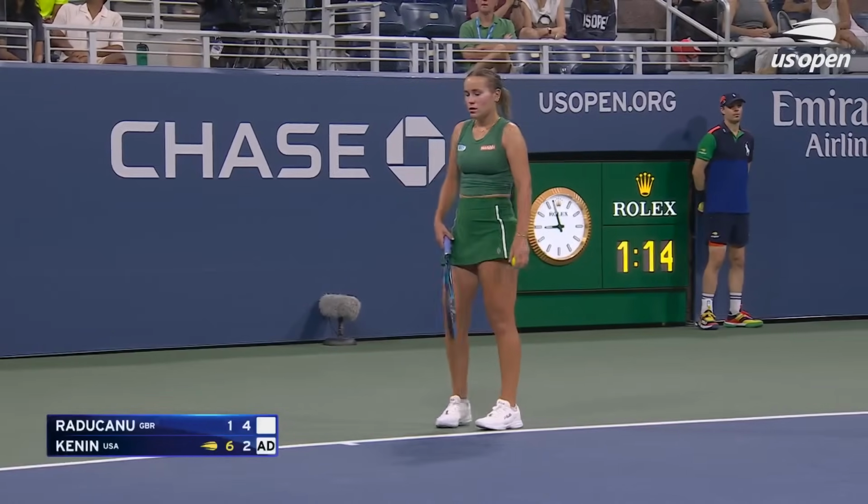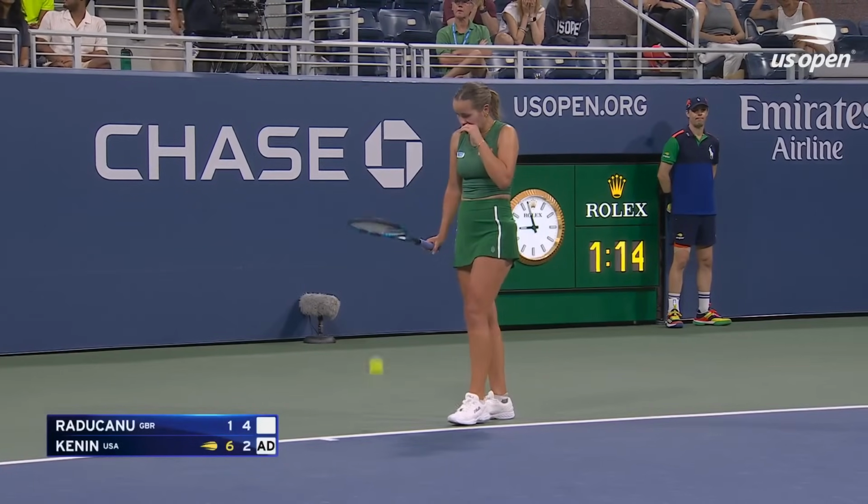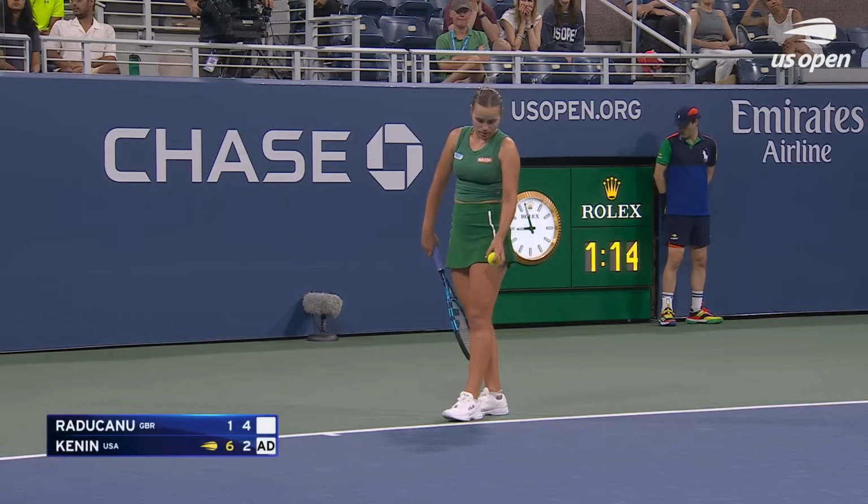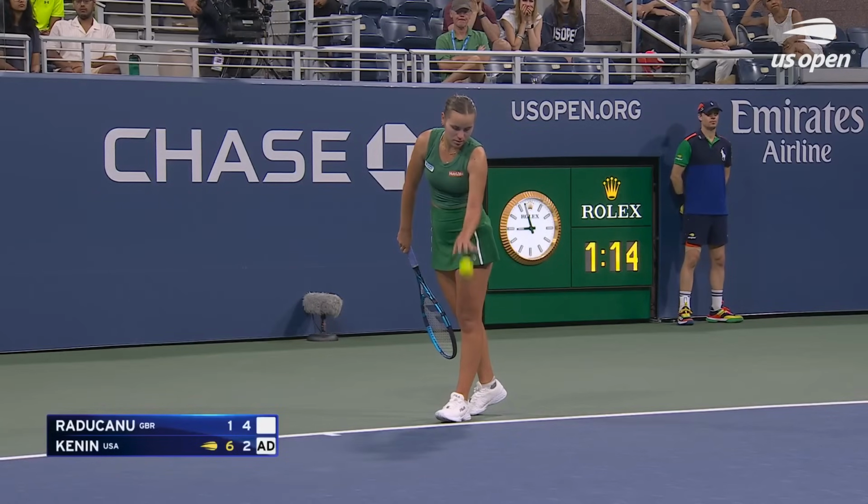Screaming backhand winner. Advantage Kenin. She really hits that ball very flat. Just explodes through this fast hard court surface.